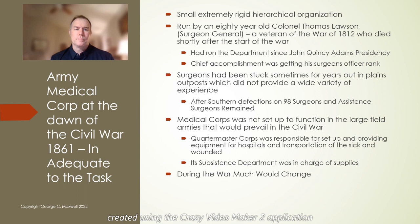It was led by a surgeon, Thomas Lawson, who was a veteran of the War of 1812 at the beginning of the Civil War. He was in the process of slowly dying, but he had been the Surgeon General for a very long time. He'd been appointed in the John Quincy Adams administration, which was between 1824 and 1828.